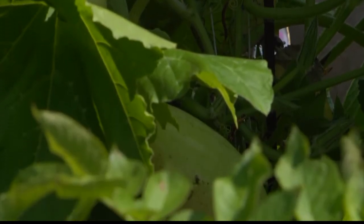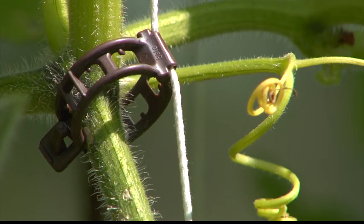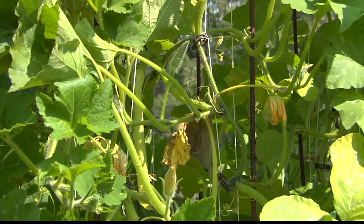But they're very heavy, probably as heavy as a baseball bat when they get mature, and I use these little tomato clips to clip them up there and keep them high, and it saves a lot of space. I also think it helps with, I haven't had any squash vine borer problems this year, and maybe having them up might help with that, I don't know.